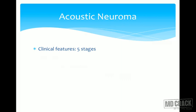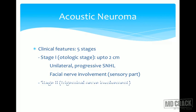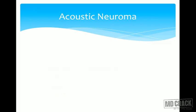Now clinical features, they depend on the size of the tumor. Divided into 5 stages, stage 1 is the otologic stage in which the tumor is up to 2 centimeters in size. There is unilateral progressive sensorineural hearing loss. Also, the facial nerve involvement, and the sensory part of the facial nerve is involved earlier. Second stage, the 5th nerve involvement. When the tumor size is more than 2 centimeter, it is known as extrameatal.